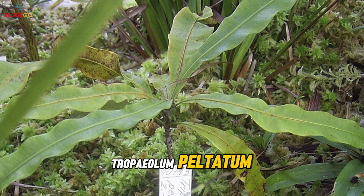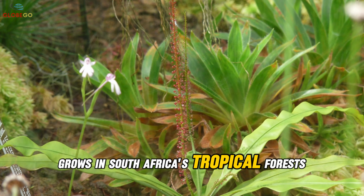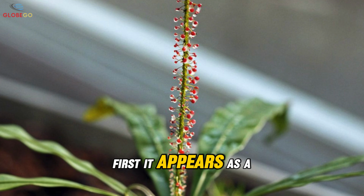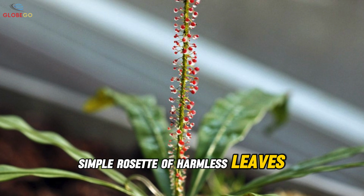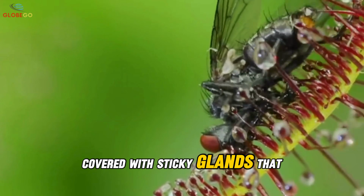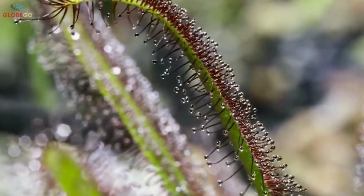Triphyophyllum peltatum, the largest carnivorous plant in the world, grows in South Africa's tropical forests and lives in 3 distinct stages. First, it appears as a simple rosette of harmless leaves. Next, it develops long, thin leaves covered with sticky glands that catch insects, providing nutrients missing from poor soil.